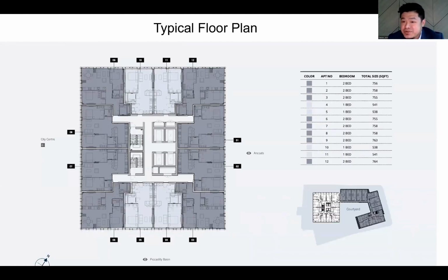And if we look at the typical floor plan here on the main tower, we have got 12 apartments per floor, consisting of one bedroom apartments and two bedroom apartments. So we've got our dark gray apartments. These are the two bedroom apartments, four corner units, and four single viewing units. We've got our four one-bedroom apartments as well.